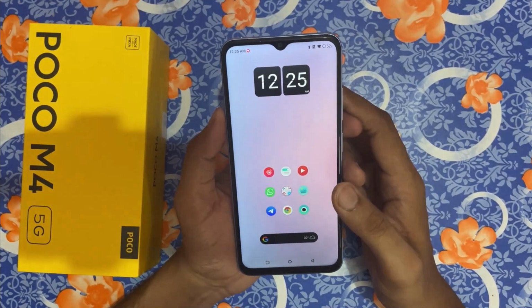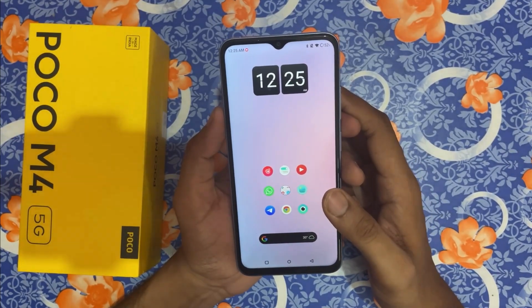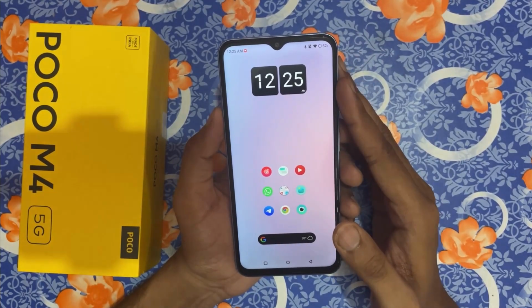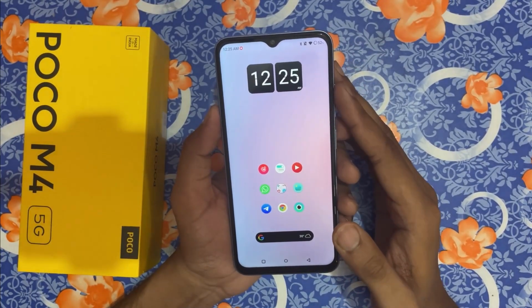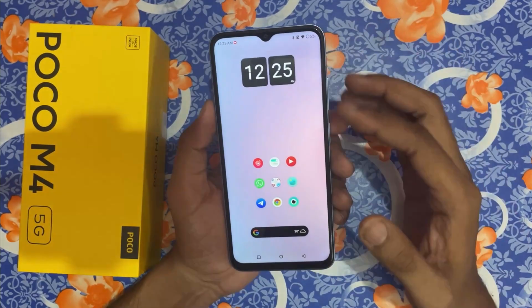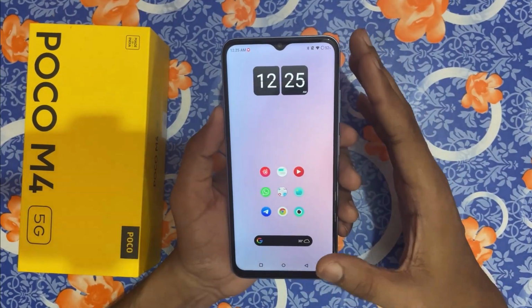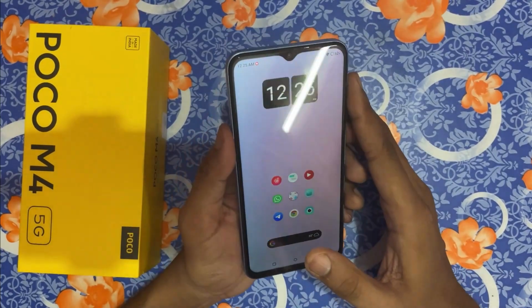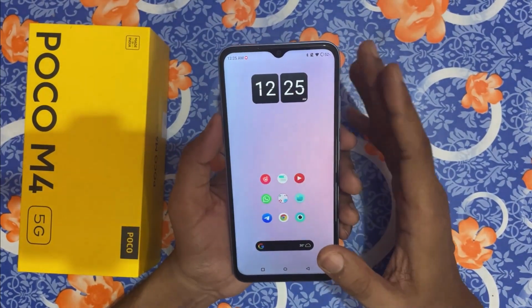So to sum up, I would like to point out all the pros and cons. If we talk about the pros, the hardware is good, and the price at which it is offered is really good. It has a really good big display, so for multimedia consumption it's really good, and it's a 5G device, so it is kind of future proof.